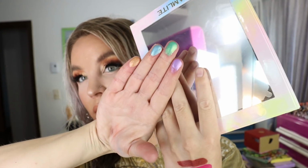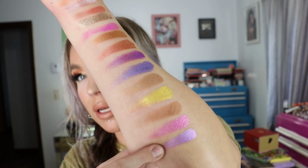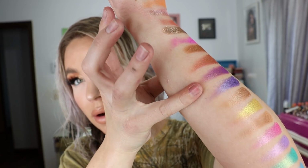I missed one in the Nomad palette last week. You guys totally caught me. I missed the gray shade. We're just gonna have to go like right here.